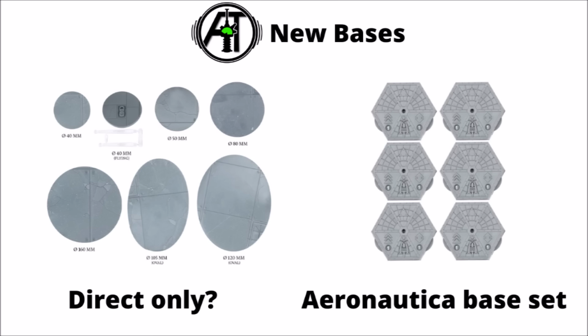Finally, it looks like to accompany all these releases, they are releasing the bases individually. No real details as to exactly how these will be sold at the moment, but basically offering the different base sizes for the units in question. The biggest Titans and things on the big 120mm oval base. There's a smaller 40mm flying one aimed for Aeronautica models, and they're also releasing the Aeronautica base set individually as well with the hexagonal ones for that system.